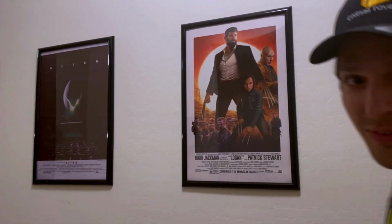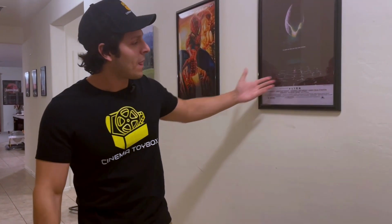Now, funny thing about my collections, they're kind of all over the house, so it's kind of a home tour, but not really. So here, you'll see we've got movie posters. Remember, Cinema Toy Box is about cinema, not only toys. Remember that.